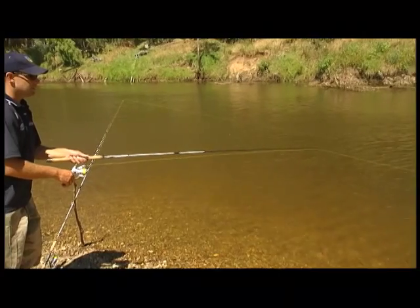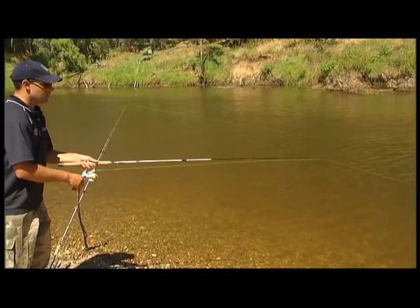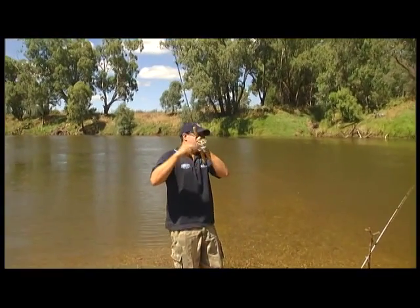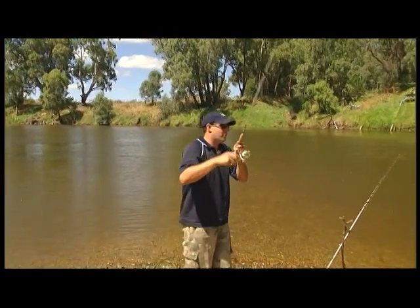That's a better bite. I don't know what to do, I've frozen. I think I've got one. A fish from the Macquarie.